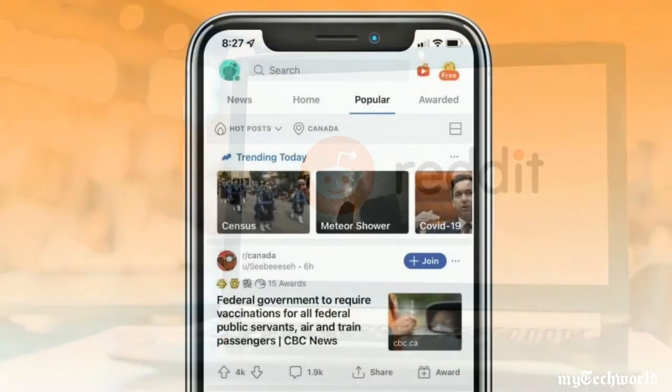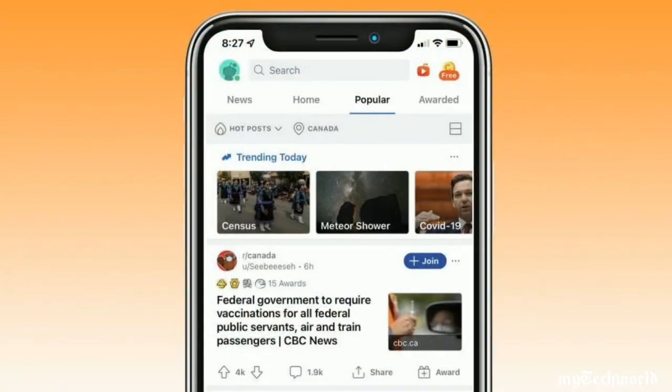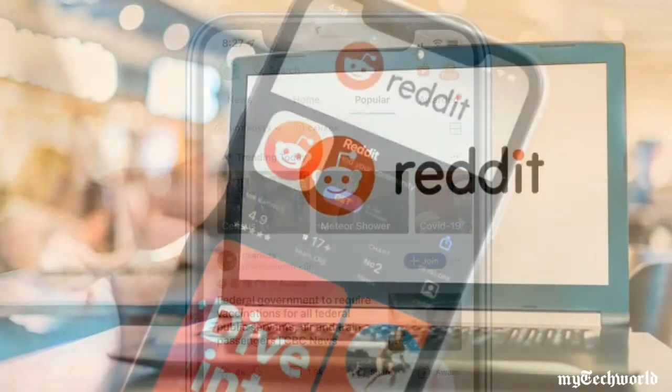With TikTok becoming increasingly popular, other social networks have been investing more in videos, the report said. Social media platforms like Instagram and Snapchat have already revamped their app's interface to make videos more prominent in an attempt to compete with TikTok. Now it seems that Reddit is following the same path, it added.